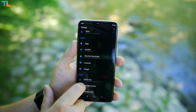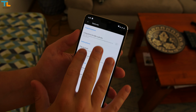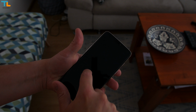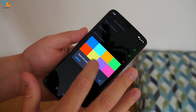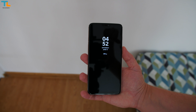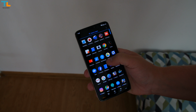First of all, I like the dark mode, as the UI looks great on the AMOLED display. You can also customize the buttons in a lot of different ways, or choose from plenty of gesture and motion controls that are implemented very well. Other customization options include the ability to change accent colors or customize the LED notification light, change fonts, and so on. Again, the speed and fluidity is just off the charts.